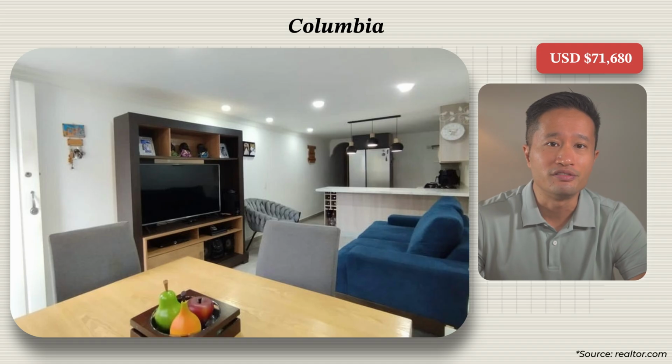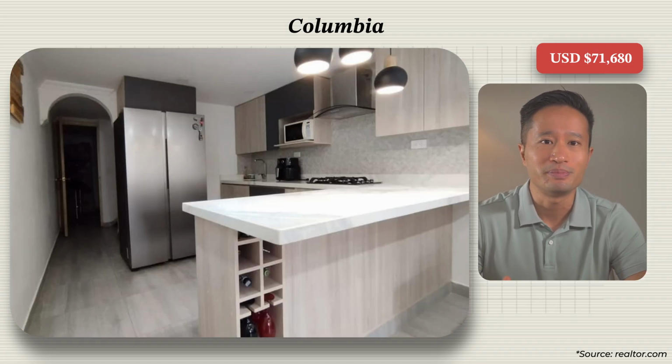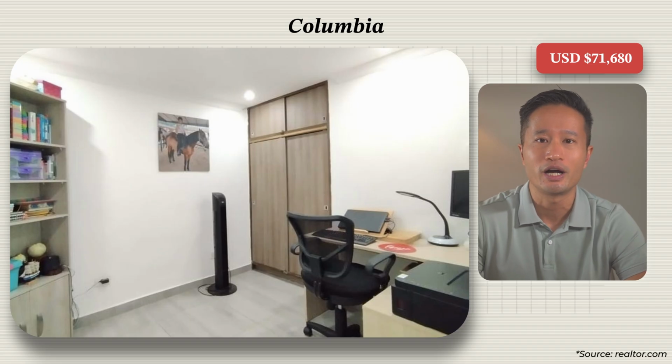and is quieter and greener than the city center with more of a local neighborhood vibe. You're not in the middle of nightlife or cafes here, but you've got some more space, a slower pace, and way more house for your money. It's the kind of place that works if you don't mind being a little outside of the main action.